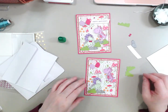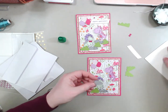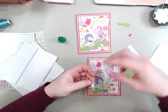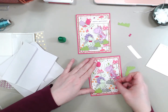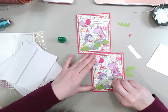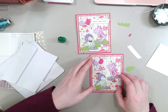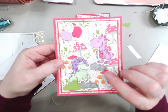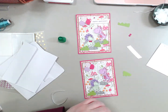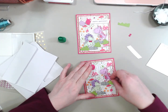Then let's take our other stones here, dimensional these. I'm going to stick this one kind of going underneath both of the dinosaurs, kind of like that. So it's under this one's head and this one's foot. Then I'm going to stick a piece of this grass under here, kind of fill in.